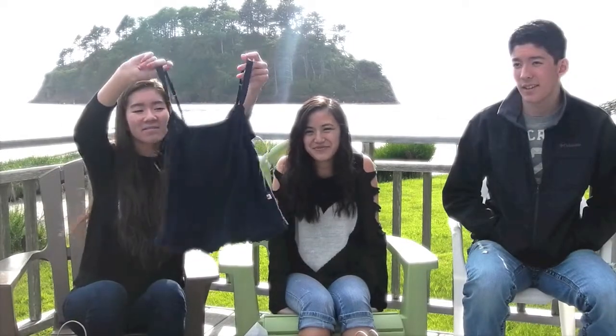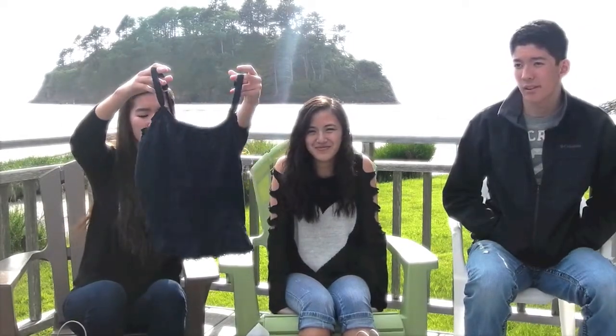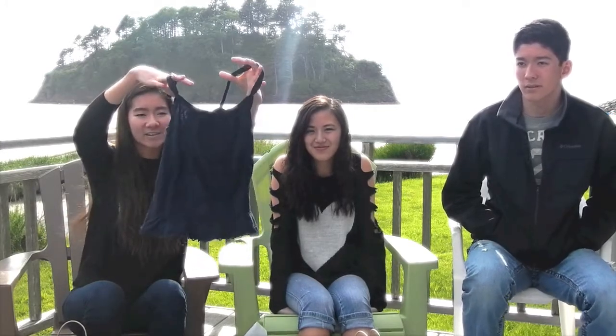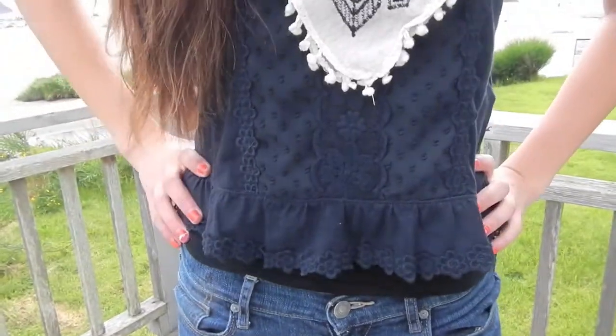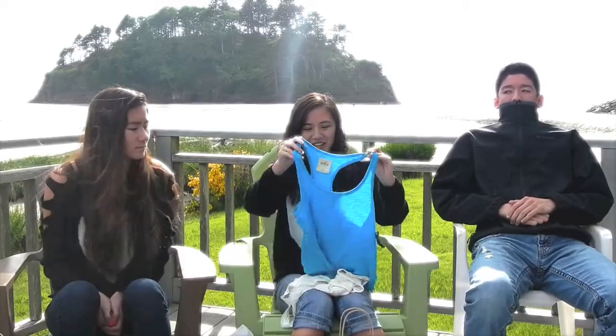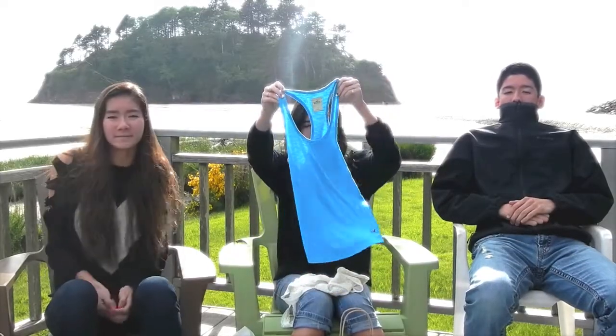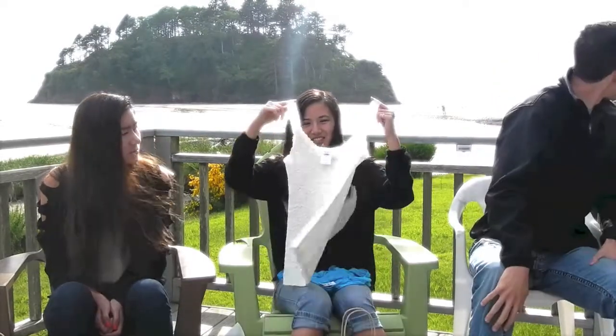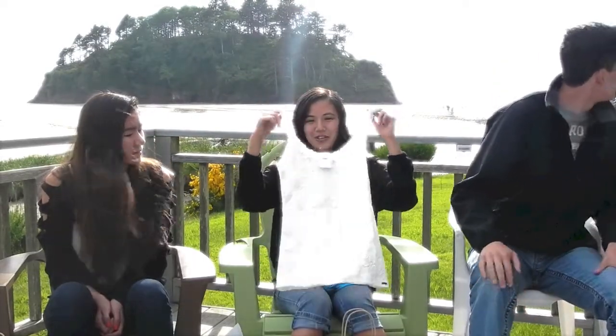Then I got this navy blue lace tank top from Hollister, and this was on sale for $6, and I'll zoom up on it. Then from Hollister, I got this blue tank top, and it was on sale for like $8. Then I got this white lace tank top from Hollister for $11.